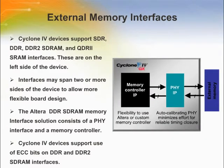Cyclone 4 devices can easily interface with a broad range of external memory devices, including DDR2 SDRAM, DDR SDRAM, and QDR2 SRAM. External memory devices are an important system component of a wide range of image processing, storage, communications, and general embedded applications.